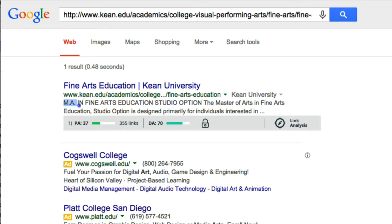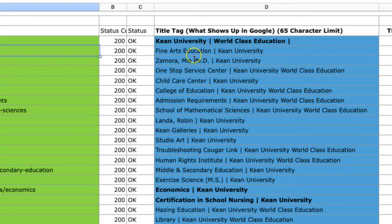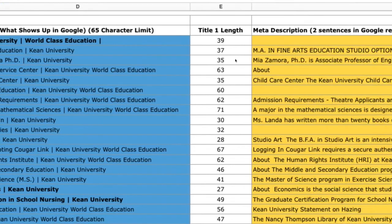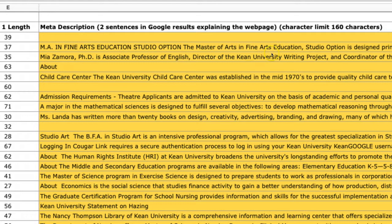Underneath it you have the two sentences that are called your meta description, which further describes the web page so people know if this is what they're looking for. Your meta description here says MA in Fine Arts Education, studio option, the Master of Arts in Fine Arts. If we go back to our document, this is the same page. You can see the title tag matches, Fine Arts Education, Kean University, and then the meta description is what we have in the yellow.